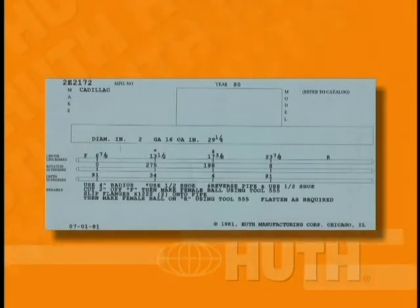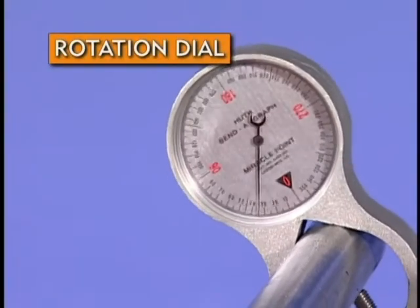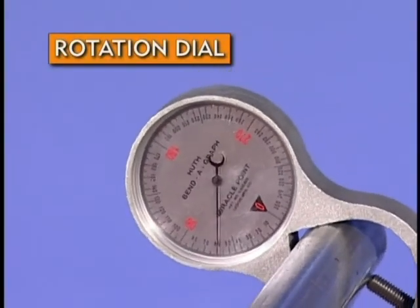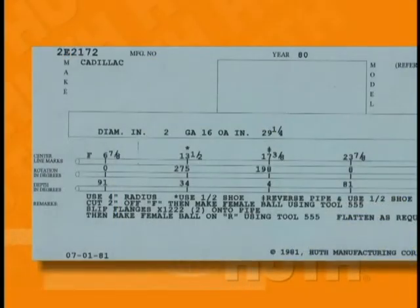There are 3 parts to a bend: location, rotation, and depth. Location is the distance from the front of the straight tube to the center line of the bend. Next is the rotation, in degrees. You measure rotation by attaching a rotation dial on the tube before you begin bending it. The third part of a bend is its depth in degrees.